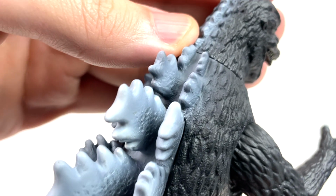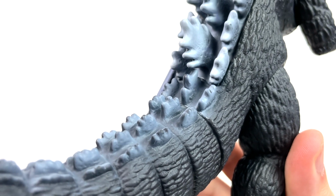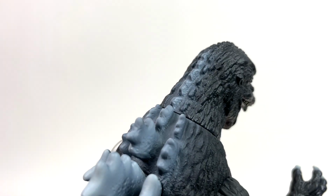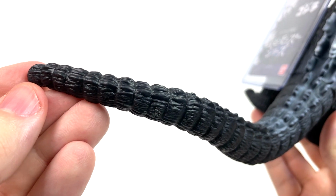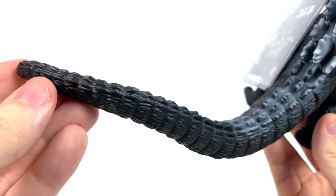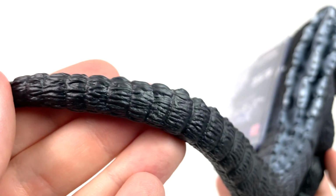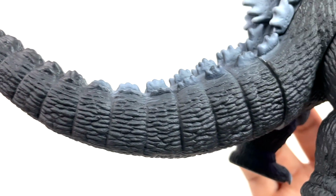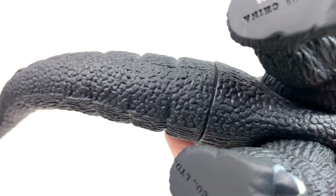Good stuff, Bandai. Good. And then we move into the tail, where the dorsal fins are going to take on a color and shape much like the ones up here. And yeah, it's not fully painted all the way to the tip of the tail. I don't know if that's accurate or not. Honestly, I really don't care anymore. But if you do, now you know. Detailing is basic and Godzillian in nature, of course. Something I love about this figure, though, look at that.